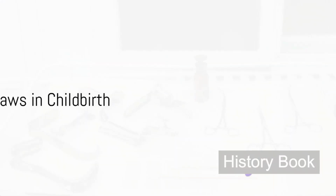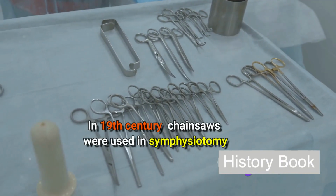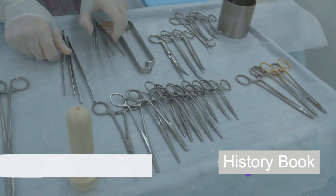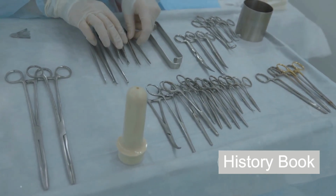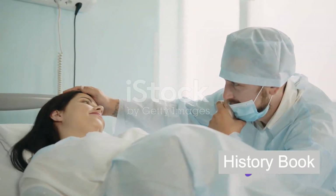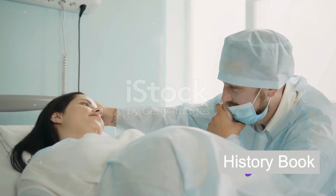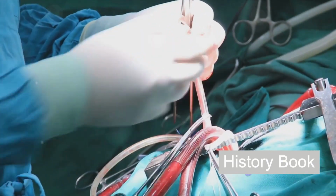Fast forward to the 19th century, and the chainsaw found a new use in a procedure known as symphysiotomy. This was a surgical operation used in childbirth when a cesarean section wasn't possible or practical. The operation involved widening a woman's pelvis to allow for the baby's passage. And yes, the chainsaw was the tool of choice for this procedure.